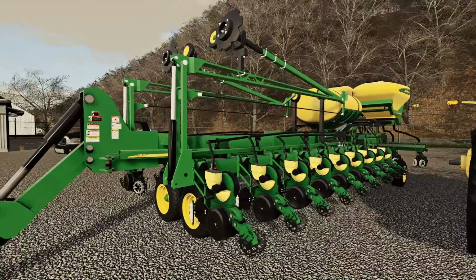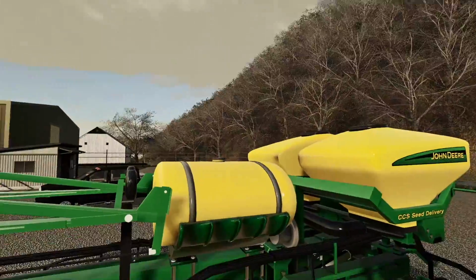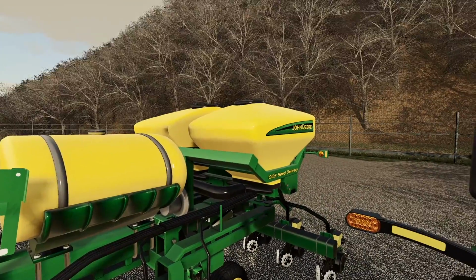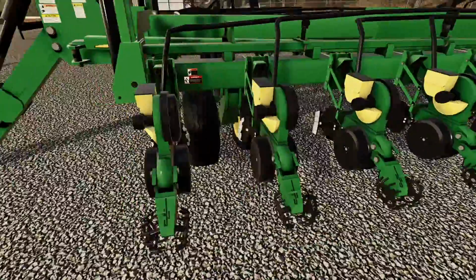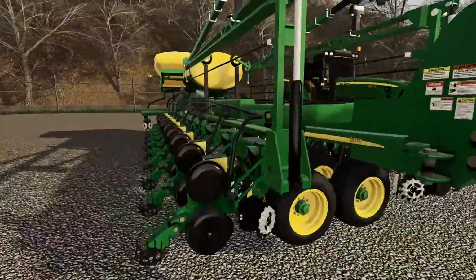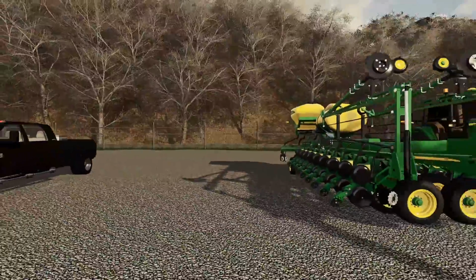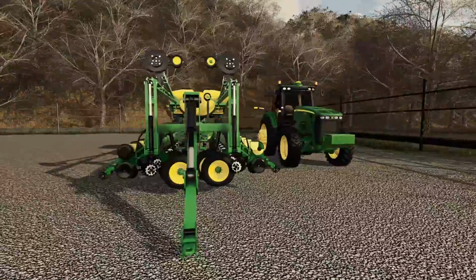And then right next to that, we have a John Deere DB60 with a rear-mounted liquid add-on tank. Got your seeds back there. Nothing extra done to the seed boxes or anything with a monitoring system or tires. Ridge markers are enabled on it as well. So we've got this stuff ordered. In fact, we'll go ahead and get this stuff connected, ready to go.